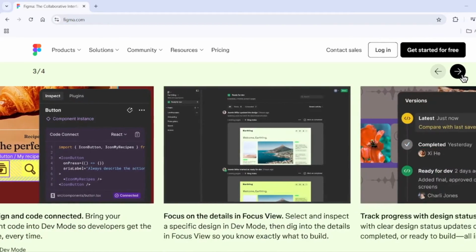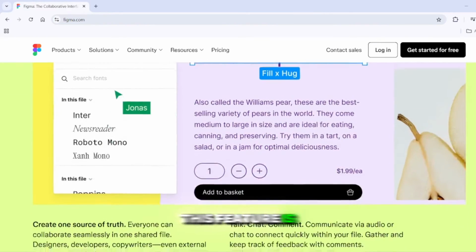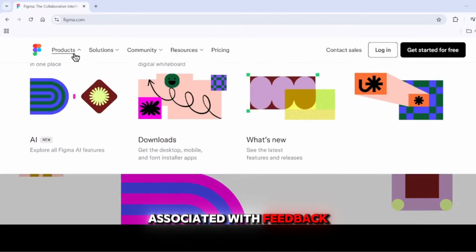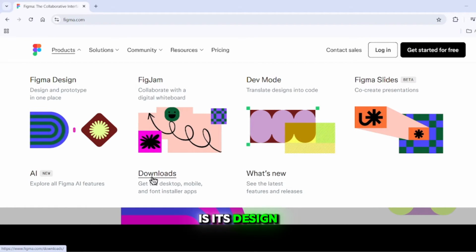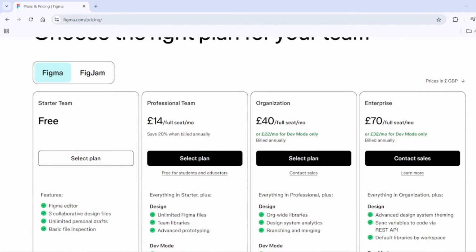Figma stands out due to its collaborative capabilities, enabling real-time feedback and co-editing. This feature is a game changer for teams, making it easy to share ideas and iterate designs without the typical delays associated with feedback loops. Another notable feature is its design systems and components, which allow for consistency across projects and faster design iterations.